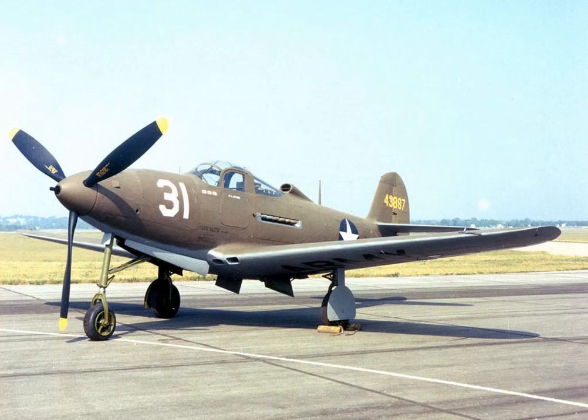P-63C. The second and last serial modification of the King Cobra is the P-63C. A total of 1,227 P-63Cs were manufactured in 2 production batches. The aircraft of the 2 series had a number of minor differences between them. 215 P-63C-1Bs were built first, then 1,012 P-63C-5Bs. All P-63Cs were powered by V-1710-117 engines, and the aircraft differed from the P-63A by the presence of a ventral fin. Most of the P-63Cs under Lend-Lease received the Soviet Union.